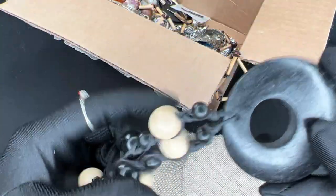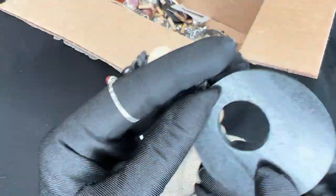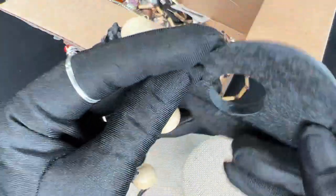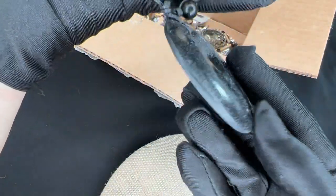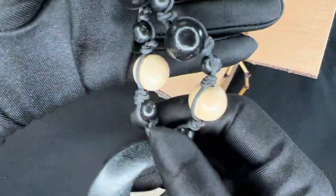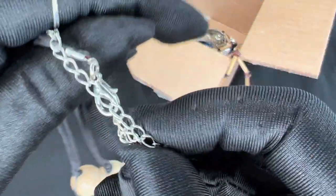Here's another wood piece from my wood collection. It's on a cord. It's definitely beat up. I don't know anything about this. I wouldn't even want anyone to buy this, but in my other collection, it's all right. It's old. Someone wore this quite a bit at some point. It doesn't have any marks.